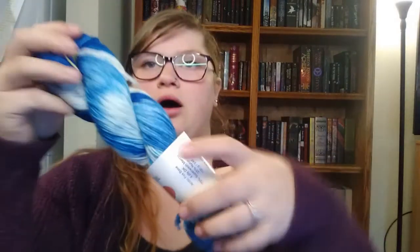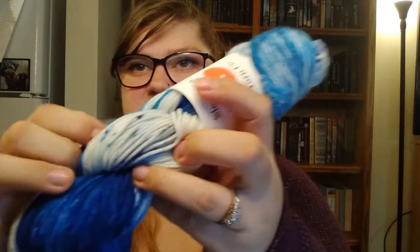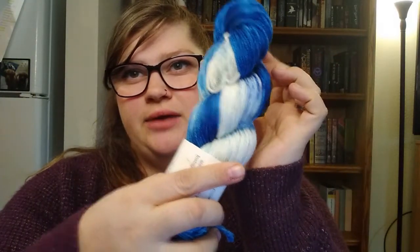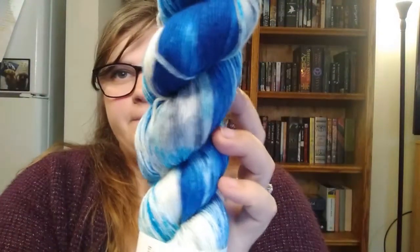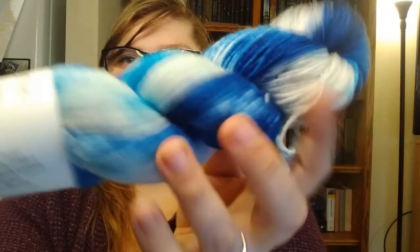Now I'll do the variegated slash speckly ones. So this one is Lightning, and I'm going to pull it down a little bit, on our DK base. Now this is showing up pretty true to color. There are some speckles in there. There's some more here. So there's gray, aqua, pink, speckles with the blue and white. So that is our DK. And then this, ignore my ties, is it on fingering. And you can see like here.